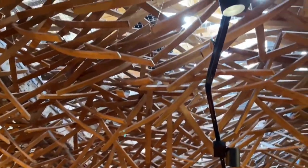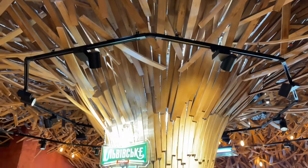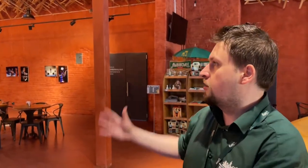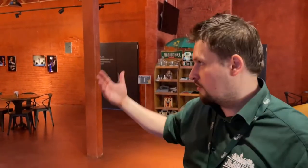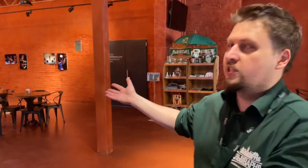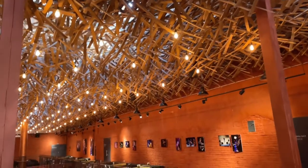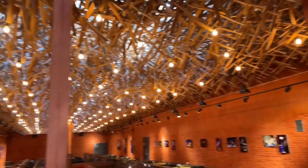Four years ago, it was opened after the reconstruction. In previous times, the museum was only in the cellar. If you come downstairs, you will see the old cellar. And four years ago, this new project was opened. And now we have such a wonderful place. It's amazing. The ceiling is amazing. 20,000 barrels. That's a lot of barrels.